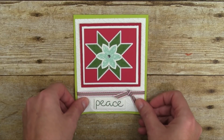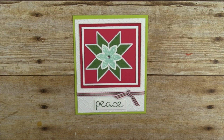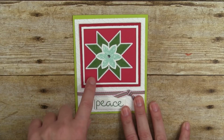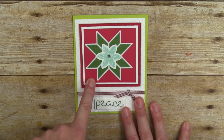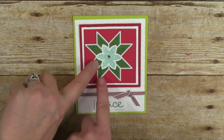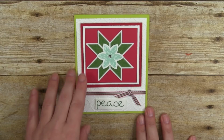And back to Christmas here with this one. More piece out. And we've got the little flower in the middle here. Now this actually is a stamp. This is the designer paper on the background of this. Is that stamped or designer paper? Which, this? The star? You know what? That is the paper. Some of the designer paper with the flowers stamped on top.